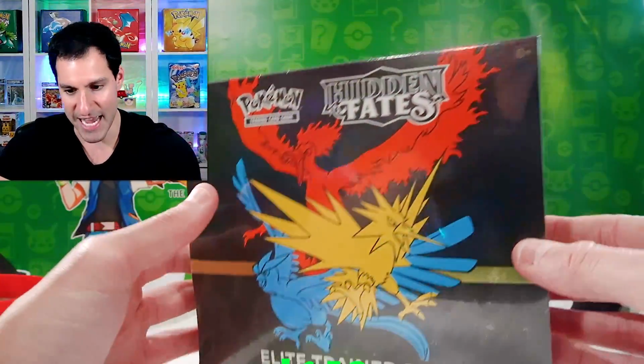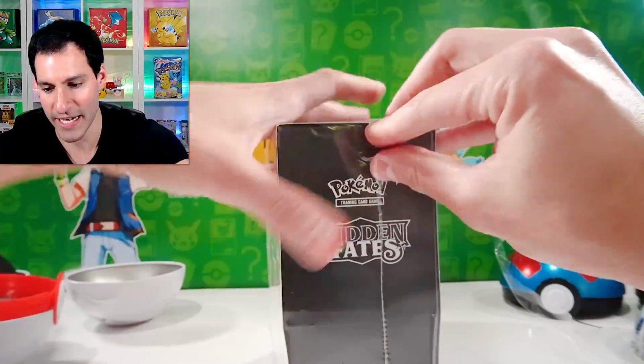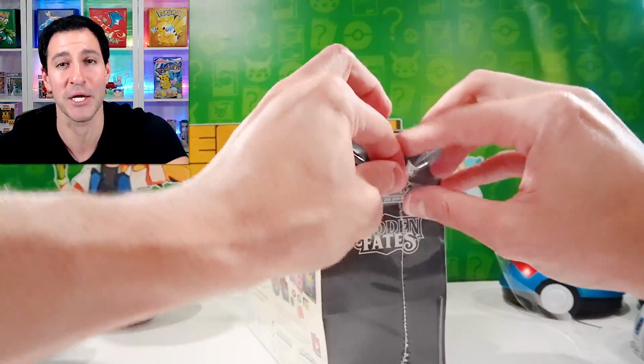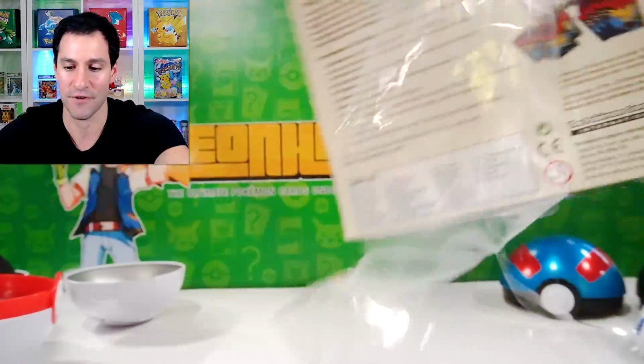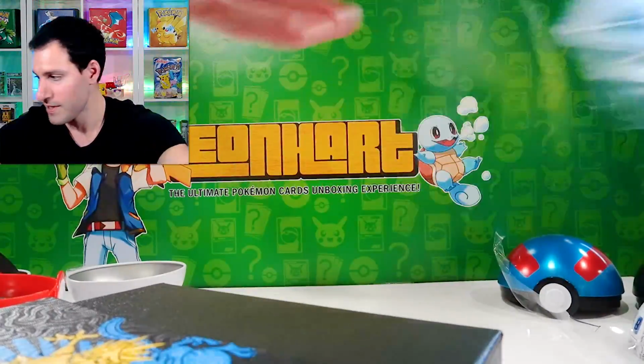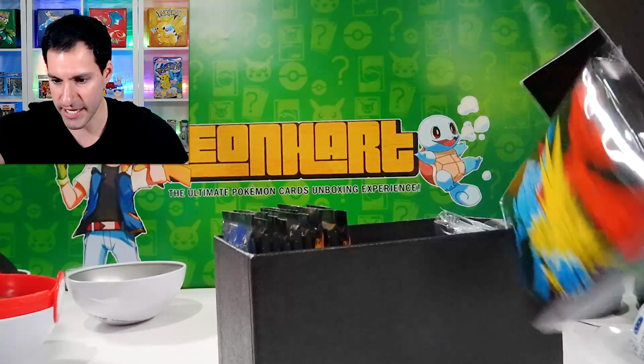Yes, a Hidden Fates Elite Trainer Box. Anybody ready to go, if I can get this open? Anybody ready to go shiny hunting? Because I am. Specifically for no more birds, because we pulled that last time I opened up one of these. Whoa, that almost took out the camera. Let's take a look, put this here.